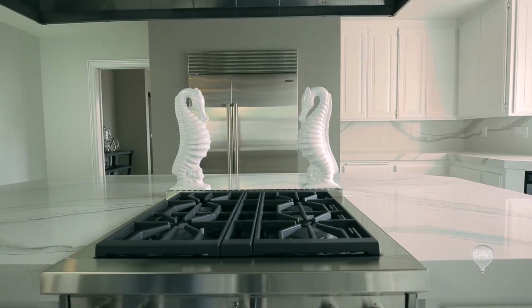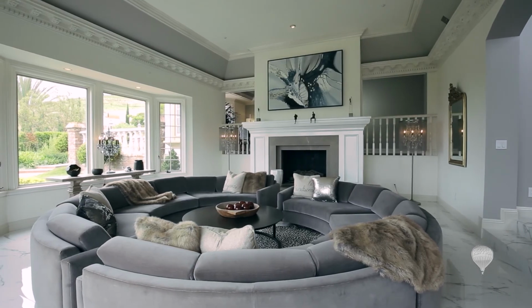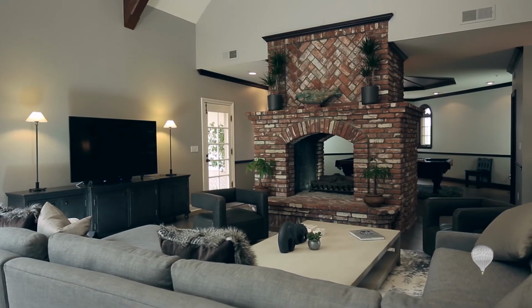Welcome to Pepper Tree Manor. You're gonna love this estate home. It pretty much has everything, including its own private tennis court, gated motor court, 1.6 acres of land, six bedrooms, seven baths, 8,400 square feet of luxurious living. Wait till you see the rest of this home.